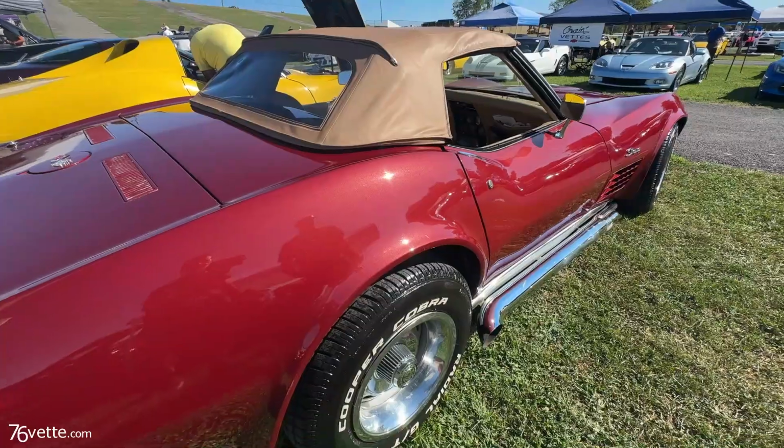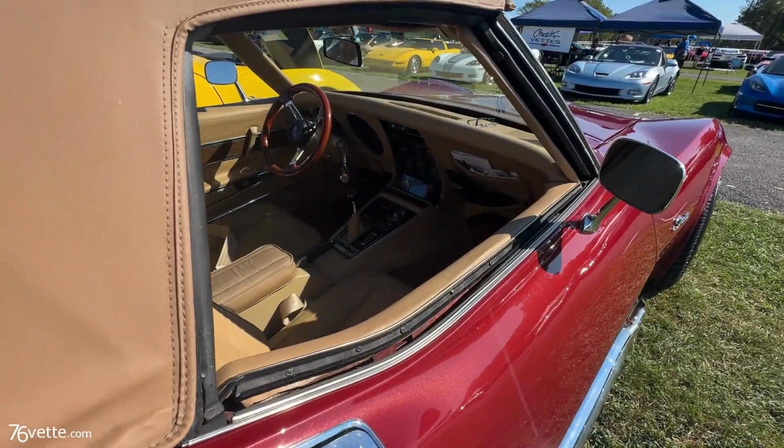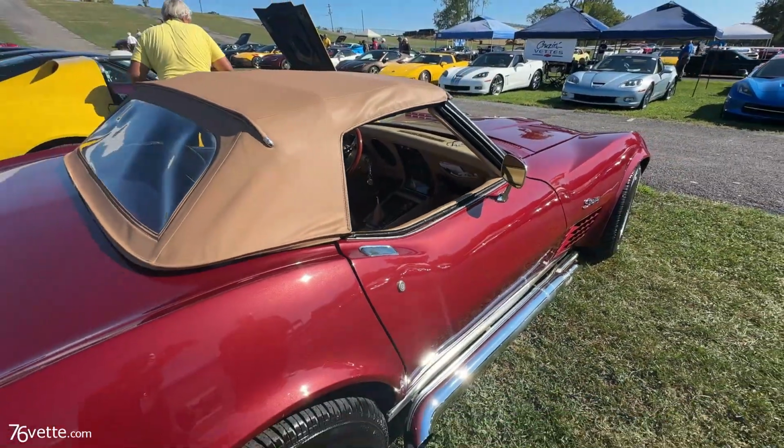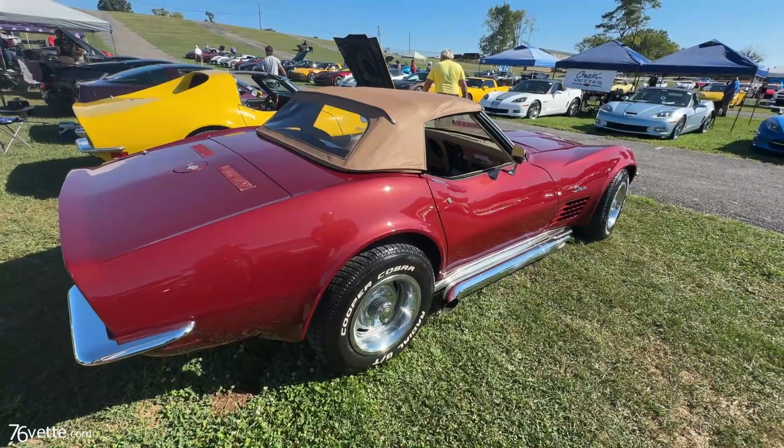Yeah. I really enjoy the fact that he did the tan interior with the red car. It really feels like it's a good combination, and it was tastefully done. So it's modified, but it's not grossly modified, and I feel like it was well done.